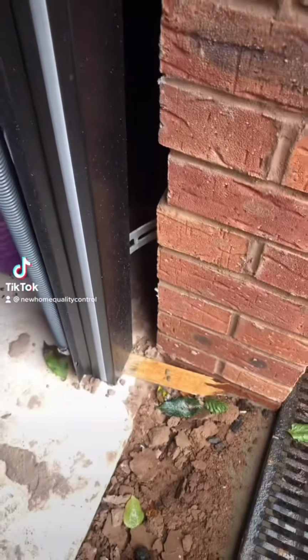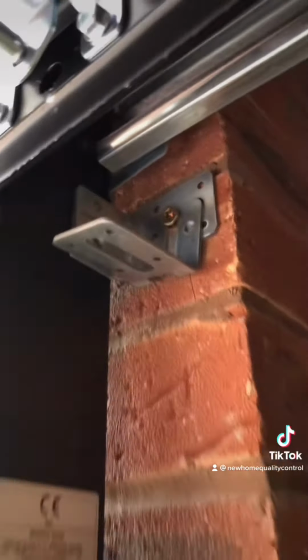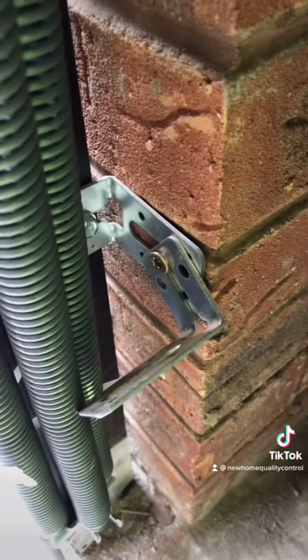Hey guys, so have a look at this shocker. It's the worst installation of a garage door that I've ever seen in my life. Have a look at these brackets. They're coming away from the fixings. Look at this. On the right hand side, instead of using washers, they've just used brackets as washers. You've got a bracket missing in the middle. Look at this. How lazy can you get? The client can't even lock or close the garage door. It's a brand new property.